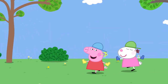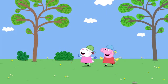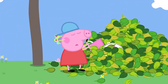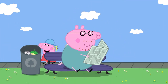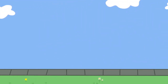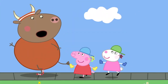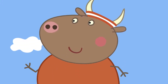Peppa and Susie Sheep are chasing each other around the garden backwards. You're it! Try to catch me! It's very difficult to play games backwards. Where did you go, Susie? Coming! There! I know! Let's play backwards in the park! Mr. Bull is very confused to see Peppa and Susie Sheep skipping backwards. Good morning. Why are you going backwards? It's backwards day. We have to do everything backwards. Is it backwards day already? I'd better get my backwards drills ready.